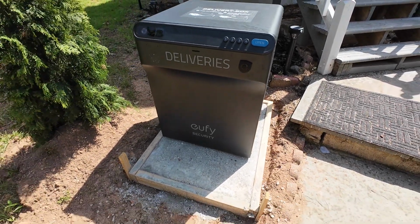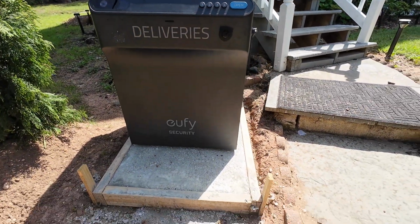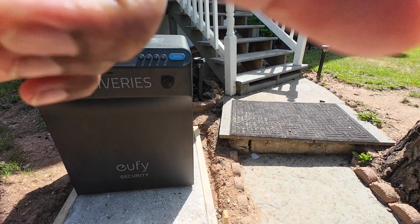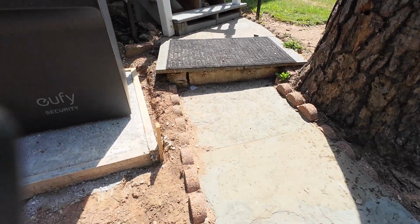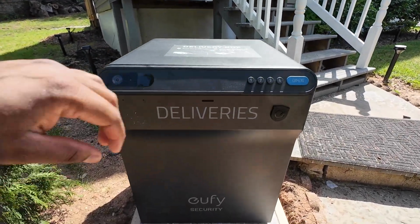Next up, this is the Eufy delivery box. So it's actually angled on my front step, so as someone is walking up my front step, instead of going all the way up, the courier would stop right here on this platform and then drop the item into the box. This is what the delivery box looks like.